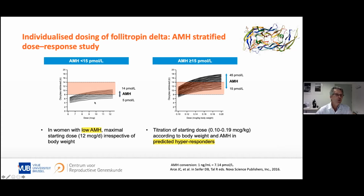And in predicted low responders, the goal is just to have more oocytes, and with the maximal starting dose of Follitropin delta it is possible to achieve maximum response irrespective of the body weight. But in predicted hyper-responders, the titration of the starting dose is in accordance to body weight and anti-Mullerian hormone.